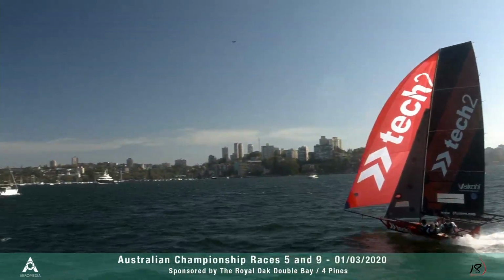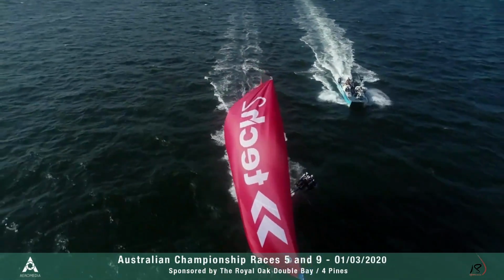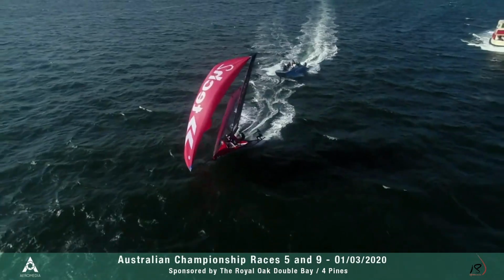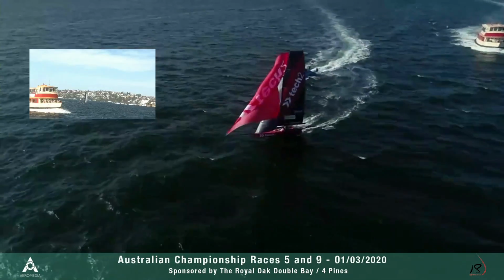Great job by Tech 2. This is the small rig. I talked briefly with Jack before the race. He said they haven't seen the little rig much, but they're pretty confident it's going to work. He's got exactly the same setup he's had on a previous skiff with the little rig, and he was very confident this was going to be a fast setup.